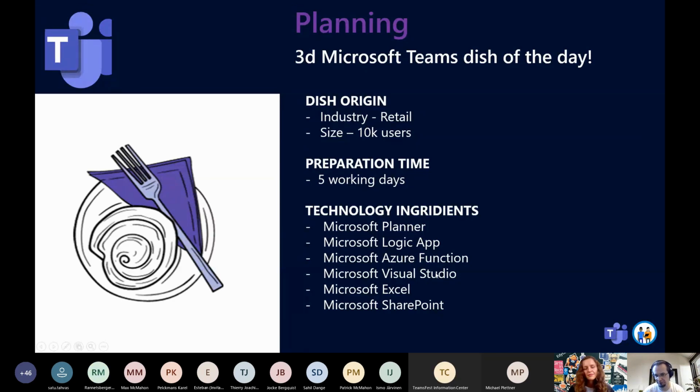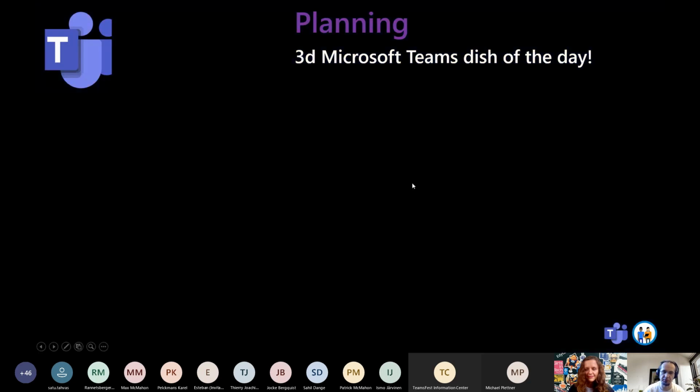We used Planner, of course, Teams, Logic App, Azure Functions, Visual Studio, of course, and Microsoft Excel and SharePoint. So it's a little complicated solution, but our customer required to use an Excel file, and in that Excel file they create huge plans for new stores, because each new store requires some IT tasks, like build a data center, order hardware, create custom software, install software, configure something, etc. So it's a lot of tasks. So they used Excel, and they still use Excel. So they create a plan in Excel, huge plans.